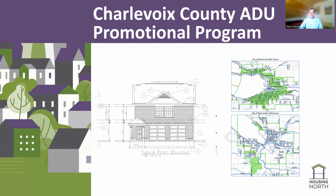All of our zoning administrators will have a chance to look at this, and there will be 2 designs. One of them is on your screen here, and it's the carriage house design. The other design that we're going to be providing is a cottage design. So it's a single-story standalone structure that could be placed in somebody's backyard.